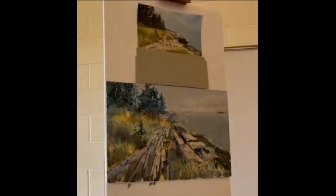What I want to do is get that sky and the water a little more resolved, because they're just kind of, the paper's coming through an awful lot. See what we can do there.